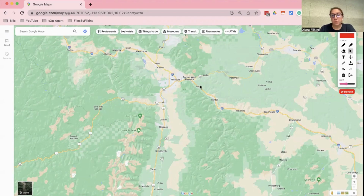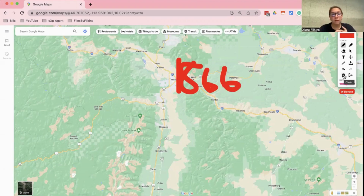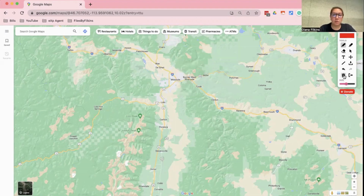Missoula was founded in 1866, so it is an old town. It has a ton of history, and you'll find plaques all around town which explain the history of certain places, and it's kind of cool.